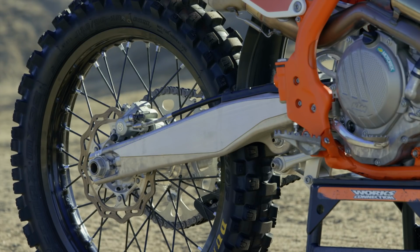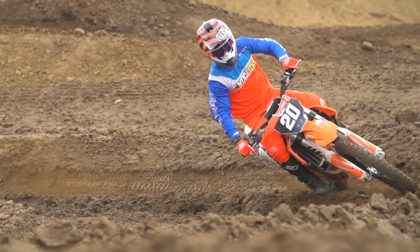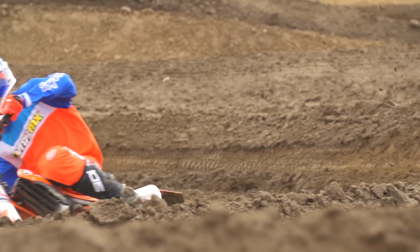In the end, when you look at the riders' opinions, there's very little that anybody can come up with to complain about this bike, no matter where they actually ranked it overall, and it really shines through with this win.